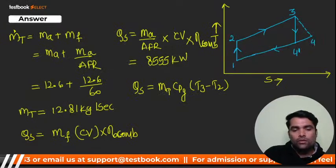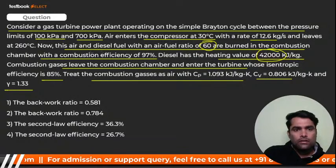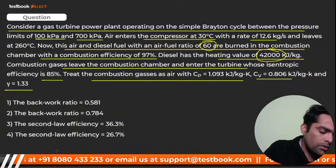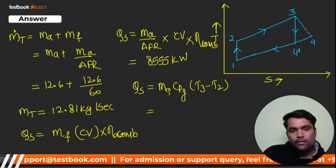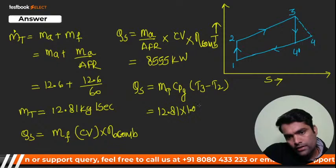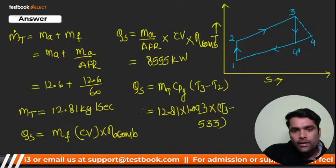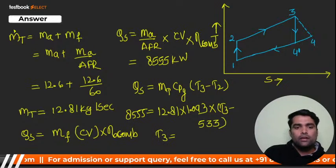How much is it? T2, is it given? No, it's not 533. 260 is given, right? That means 260 plus 273, it is going to be, my dear, 533. So I can get, it is what, my dear? 12.81, 1.093. Now you may question, sir, where is it given? It is given. Multiplied by T3 minus T2, that is 533. My dear, QS you have already calculated, 8,555. So you can get T3, and thus T3 will come around to be 1144.